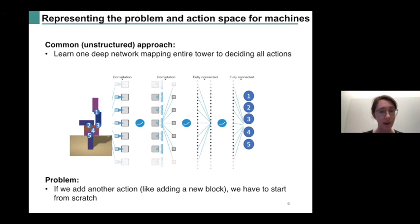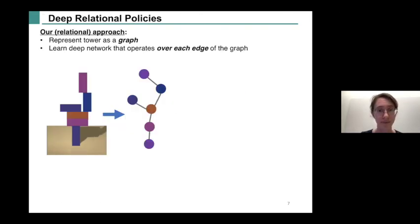Because of how this network is set up, you have to decide all of the possible gluing points at the same time. And this means that if you added a new action, like just simply adding a new block to the tower, you'd have to essentially start training again from scratch. The number of actions in this kind of setup is essentially fixed by the network architecture. So to remedy this problem, we introduced this relational approach to considering the problem of the action space.